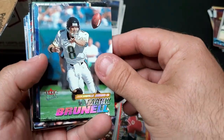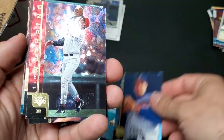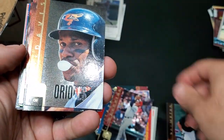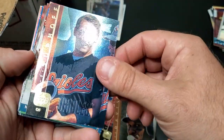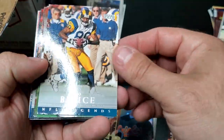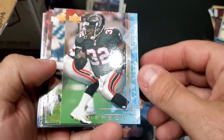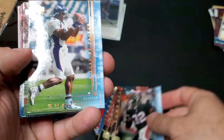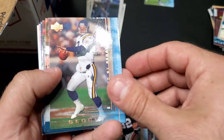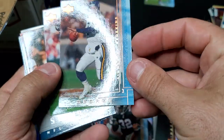Mark Brunell. Kevin Tapani. Rafael Palmeiro. Eric Davis. Oof. Isaac Bruce, NFL Legends card. Nice little card. Jamal Anderson. There we go. Got Shannon Sharpe. I'll put the cards that are going to my collection up there. We got a Jeff George.